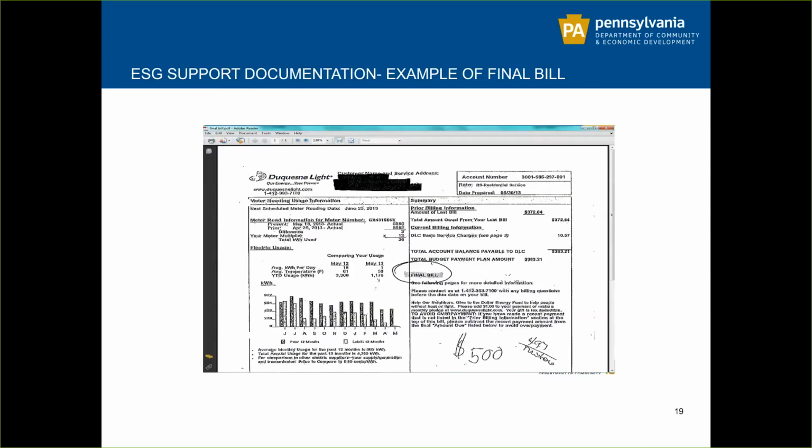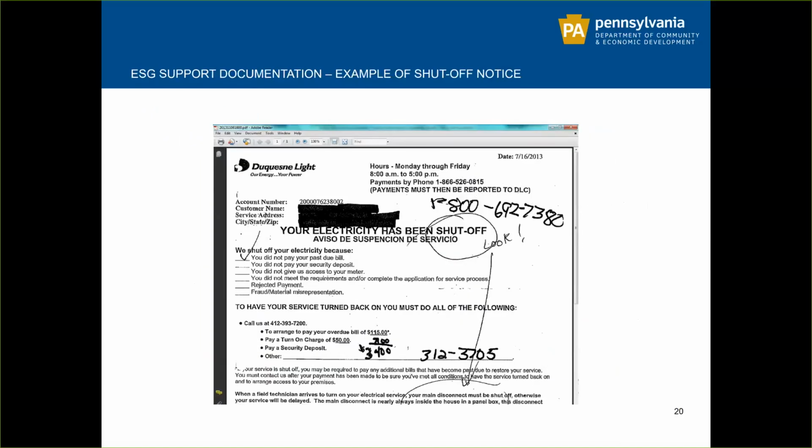And then we added in here an example of what a final bill looks like as opposed to a shut-off. Those are just the two examples that I wanted you guys to see the difference, so you'll know when you need to submit a shut-off, not a final bill.